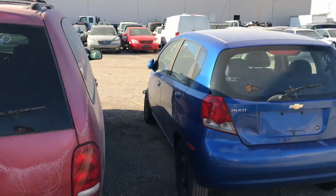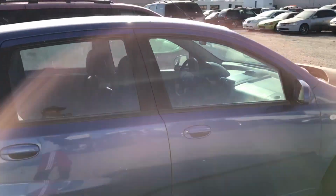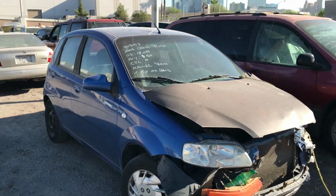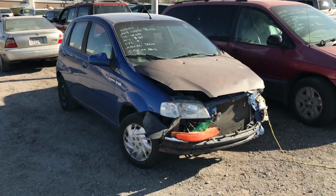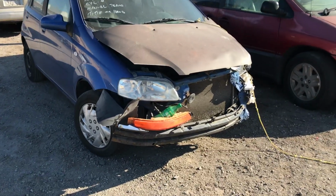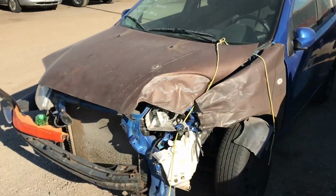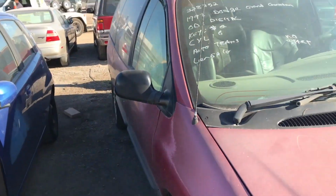Yeah guys, not too many options today, as most of the cars do not start. But I mean, this one starts. Alright, so we got a 2006 Chevy Aveo, 131,000 miles, wool whammed in the front. Oh yeah, big whammage. How did this thing run in cars that all together don't run? It's wild.